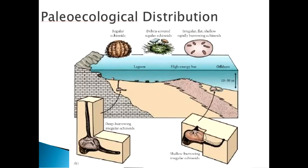Echinoids themselves can be abundant in a given basin or a given regional area in many, many different paleoecological sub-environments. So you've got regular echinoids on the surface here, you've got various debris-covered ones farther out, you've got sand dollars, you've got shallow burrowing irregulars, and deep burrowing irregulars. They're very, very useful for building up an overall paleoecological picture of the environments that you're studying.